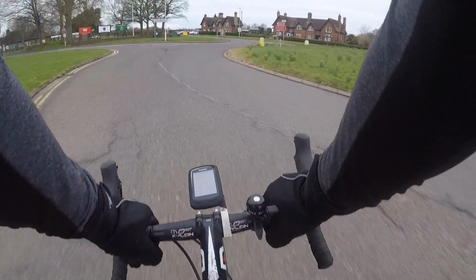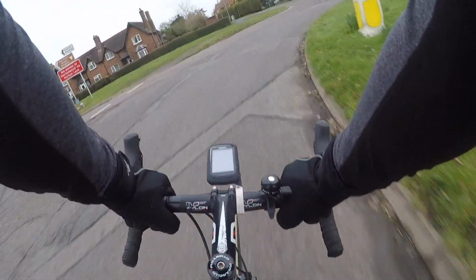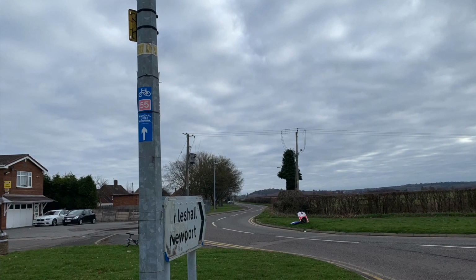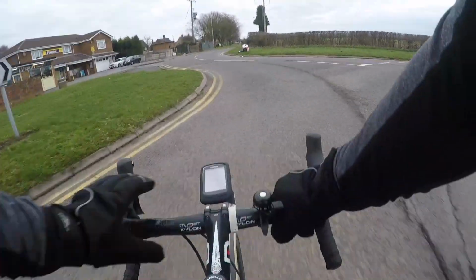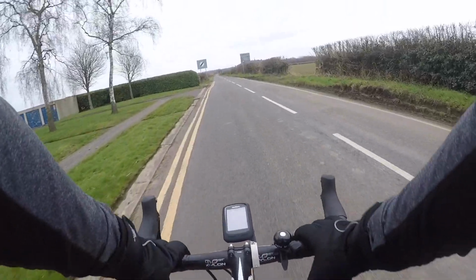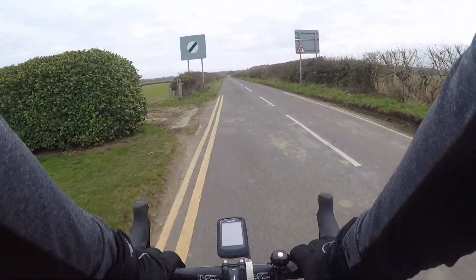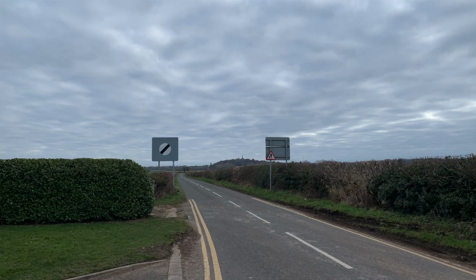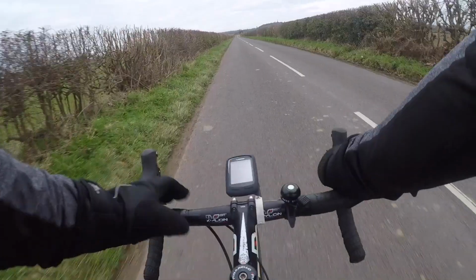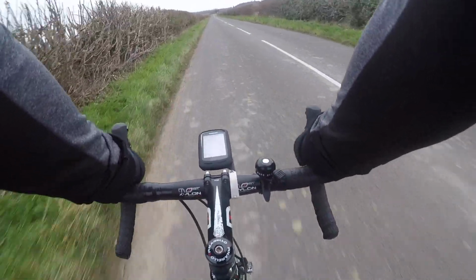The route requires us to go up Station Road, which is a 30-mile-an-hour road, and then up to the roundabout at the top of the road where we take a right and head towards Lilleshall. Now this section of road does start off as 30 mile an hour, but it does turn into a national speed limit section where the cars are going 60 mile an hour. So for me, this is the part that's most important to cut out. If you're riding this with children, you probably don't want to go down a road like this.